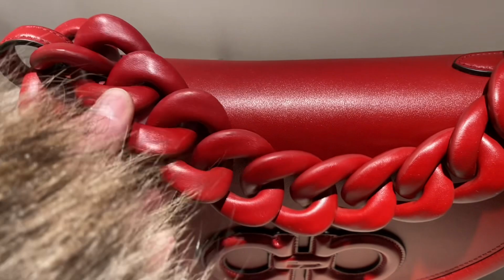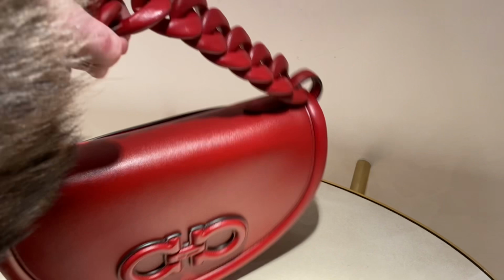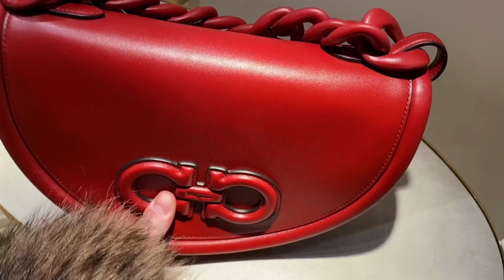But my favorite bag in today's video goes to this beautiful red saddlebag. I am in love with the red hue to this. This is such a beautiful apple red color, and I'm in love with that chain. Girl, I want that chain off that bag, and I want the chain for myself. I just want the chain, even though it's not removable.